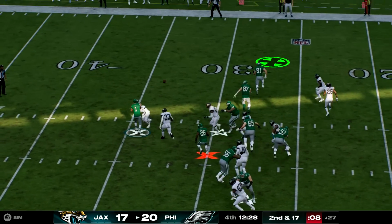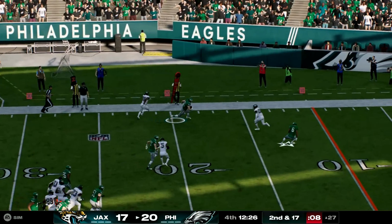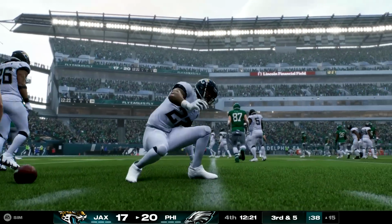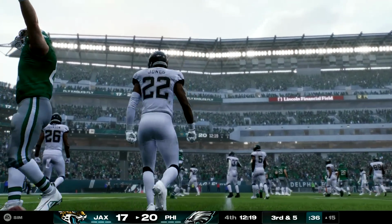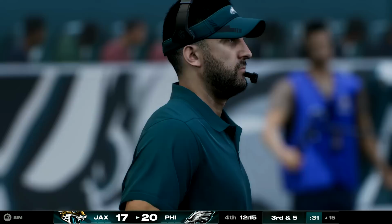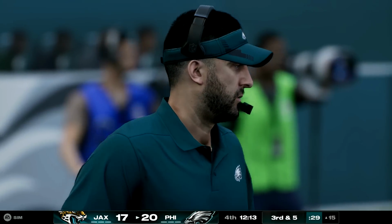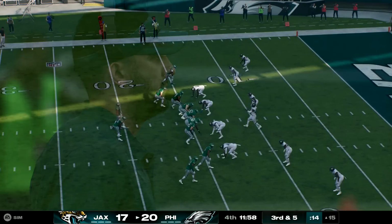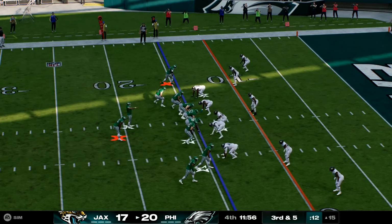Play action. Here's Hurts. Short pass taken in by the tight end. After that first down sack, I think we both kind of looked at each other and said, all right, well, there goes this drive. But a really nice job there in the passing game on 2nd down. That big chunk brings them from 2nd and long to now at least 3rd and manageable. Been a good drive, but they need to convert here on 3rd and 5.